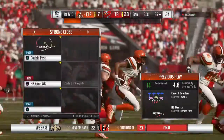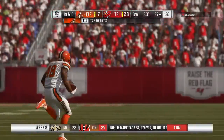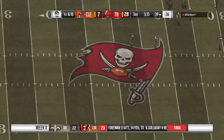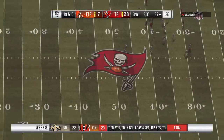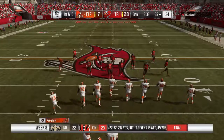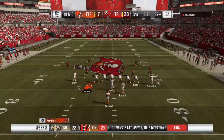And he gets this one just shy of the 40. They'll mark him down at the 39. First play of the drive going for 14 and a first down. So from the 39 now, they'll come up on a 1st and 10.